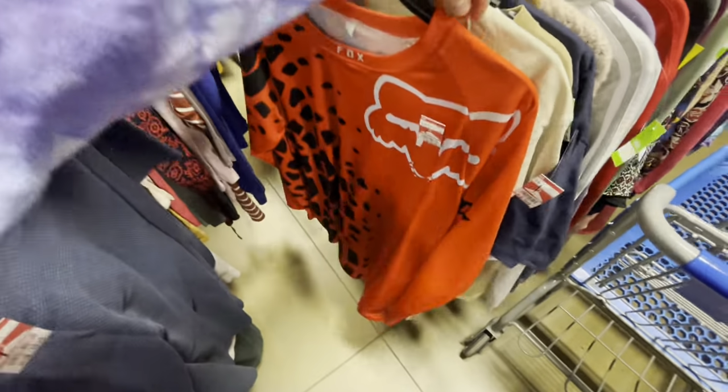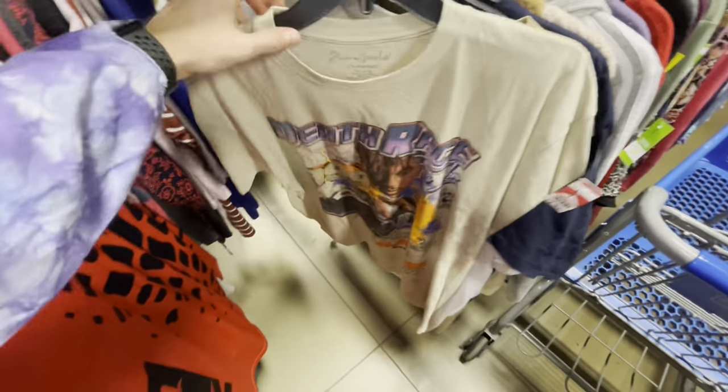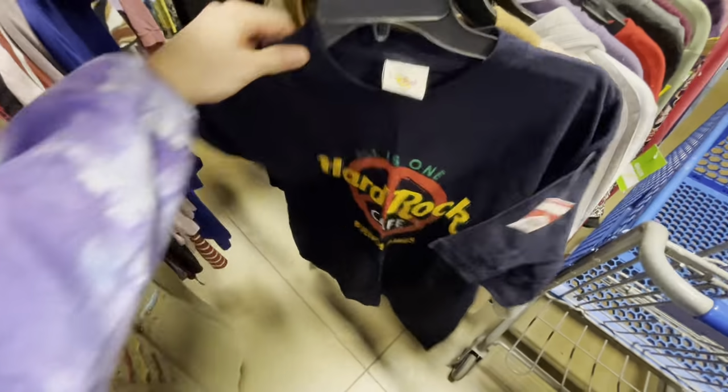Then we have the San Diego t-shirt with the Fox jersey. Cool Juice WRLD merch. Don't pick up a lot of this stuff I see, but these were really clean and good condition, so I picked them up. We got a nice little pickup truck t-shirt and a Hard Rock tee. Classic.